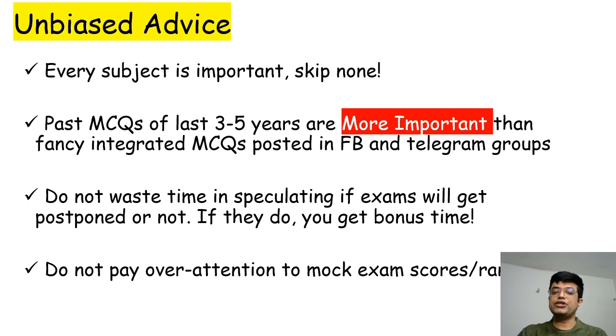And do not pay too much attention to mock exam scores or ranks, because mock exam scores and ranks can be dicey. A lot of students score very high numbers in mock exams but don't do well in actual exams, and vice versa. Of course, some toppers of mock exams do top in the actual exam as well. So there are people on all sides. Do not pay undue attention. Use it to monitor your preparation, not to feel bad or demotivated.